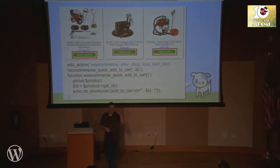And then the rest of it is just a regular function. So our hook element is this blue part. That's the core. After that, what function? Well, the function is WooCommerce quick add to cart, because that's what I called it. So the second part in your hook will be: which function do I run now when I reach this point?